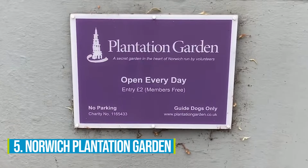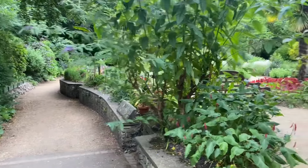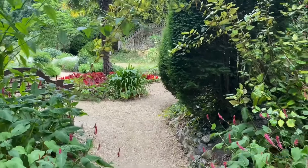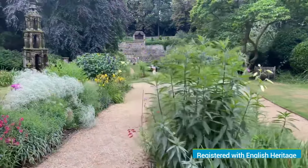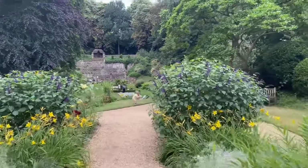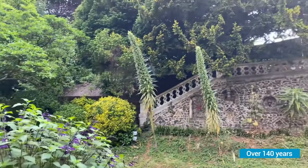Number 5. Norwich Plantation Garden. Get ready for a journey back in time at the Plantation Garden, a remarkable 3-acre historic oasis that's like stepping into another world. This lovely treasure, registered with English Heritage, is an entrancing glimpse into the past with its Gothic-inspired design and rich history spanning over 140 years.